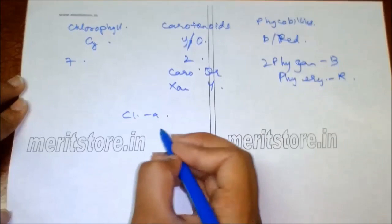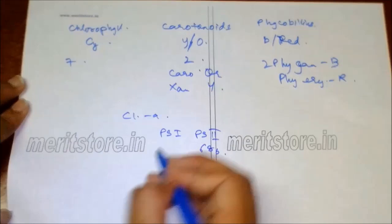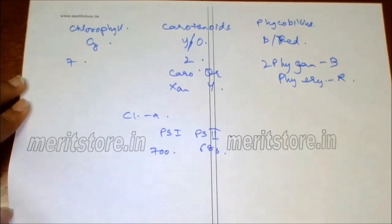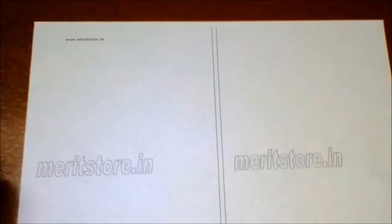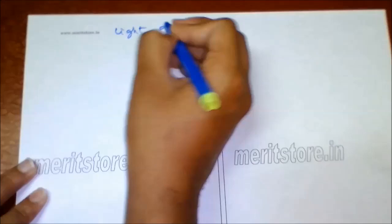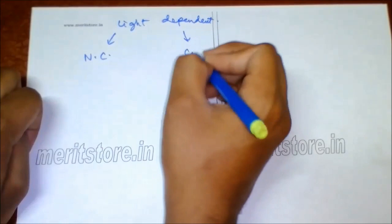So there are two photosystems, PS1 and PS2. PS2 absorbs light of wavelength 680 nanometer and PS1 700 nanometer. So there are light dependent reactions and light independent reactions. The light dependent reaction, which requires light, takes place in the grana of the chloroplast. It consists of non-cyclic photophosphorylation and cyclic photophosphorylation.